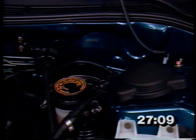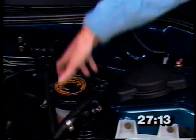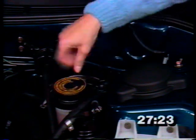The brake master cylinder reservoir is also translucent. Just check the level through the side. Carefully wipe the master cylinder reservoir cap before removing it. If brake fluid must be added, make sure that it is rated DOT-3 or higher and that no dirt gets in while adding fluid. If fluid has to be added often, see your dealer immediately.